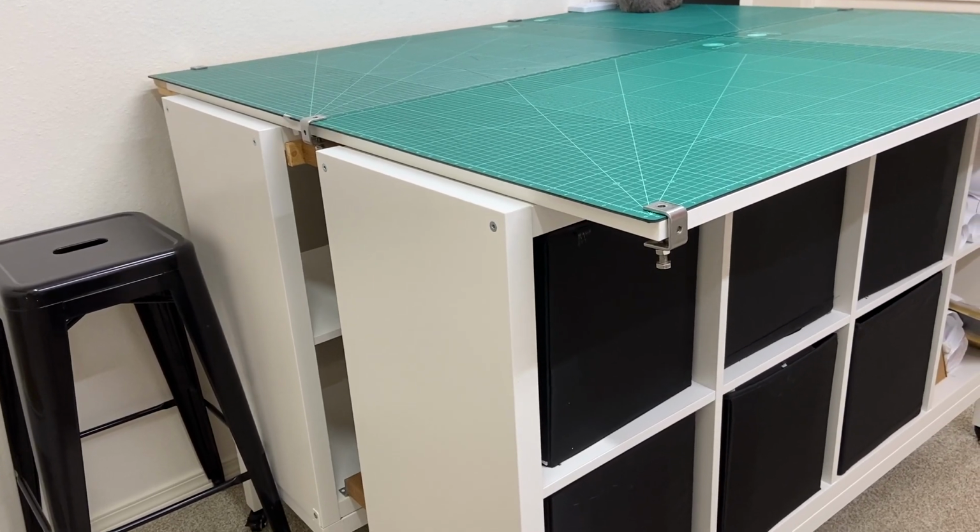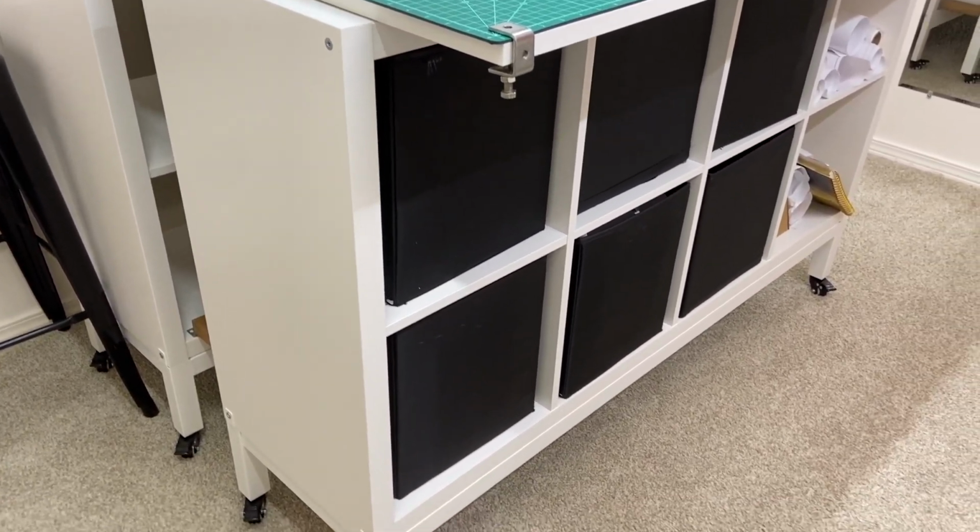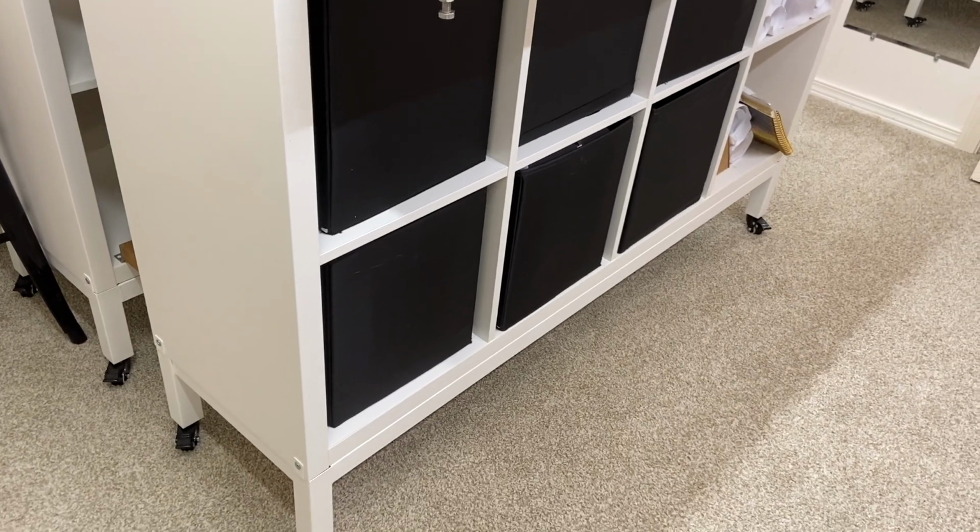I also found some wheels on Amazon that would make sure that the height is what I wanted it to be. So far I've mostly used it up against the wall, but I love that you can also pull it out to the center of the room if you need to. Oh, and there's even extra space on the back side that I'm not even using. The Cadillac's on the other side is totally empty. So I think I kind of overestimated how much storage I would need just because I came from such a small space.